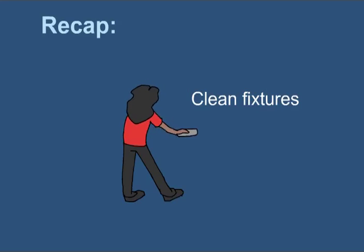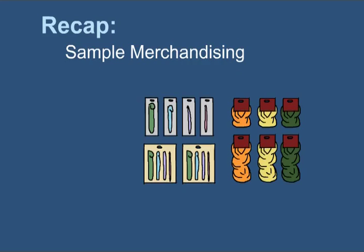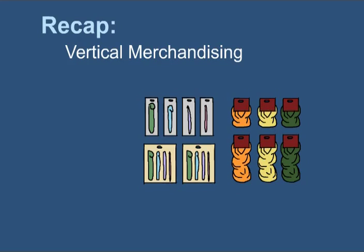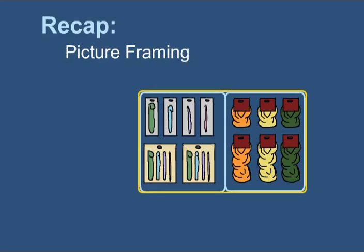Let's recap the techniques in this video. The first step to setting up a display is cleaning the fixtures and getting them in place. Then use sample merchandising by placing only one item of each type to set up the layout of the display. Remember to use belt to eye level merchandising to place high profit items at the proper level, vertical merchandising to arrange related products in a column, and horizontal merchandising to arrange same size merchandise across and different sizes up and down. Most importantly, group related products in rectangles or picture frames that all line up and form a giant frame.